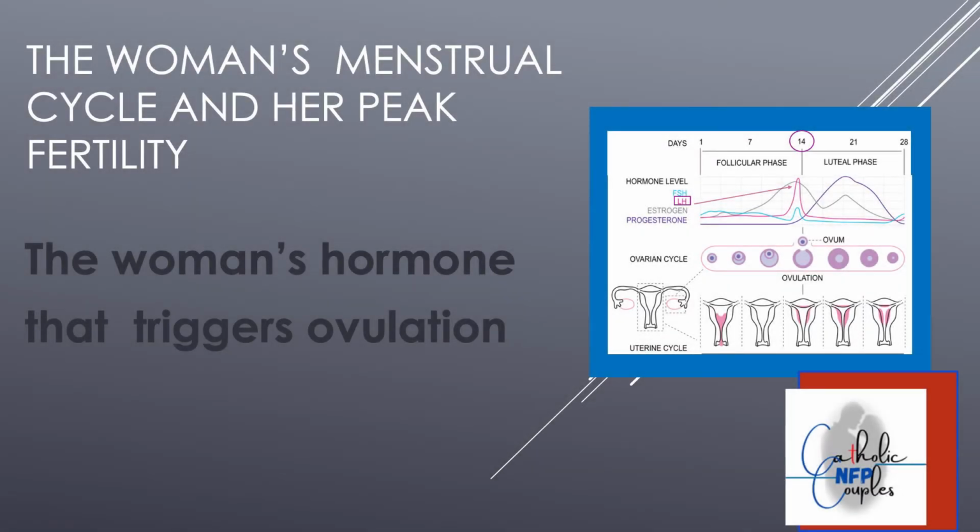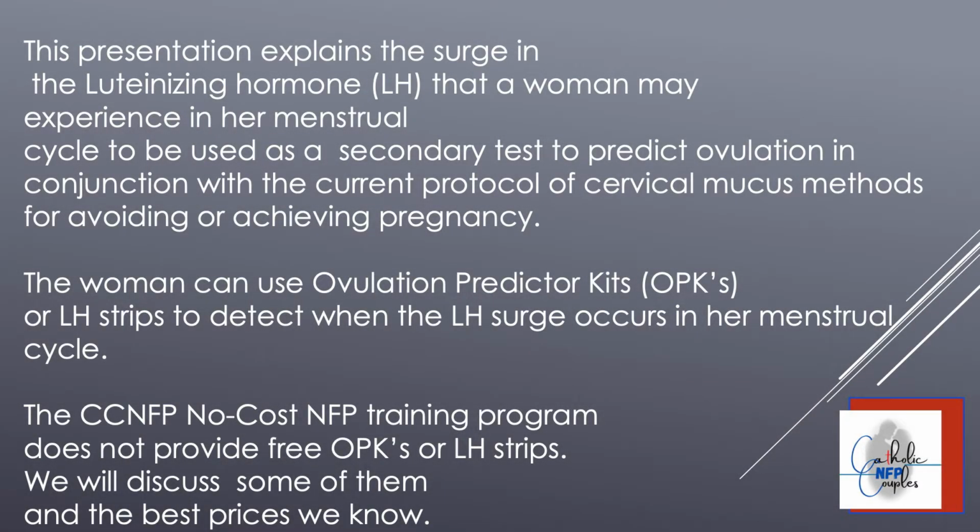The woman's menstrual cycle and her peak fertility, the woman's hormone that triggers ovulation. This presentation explains the surge in the luteinizing hormone, LH, that a woman may experience in her menstrual cycle to be used as a secondary test to predict ovulation in conjunction with the current protocol of cervical mucus methods for avoiding or achieving pregnancy. The woman can use ovulation predictor kits, OPKs, or LH strips to detect when the LH surge is about to occur in her menstrual cycle.